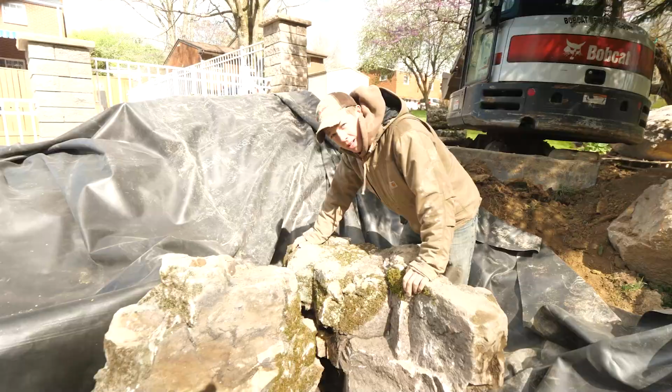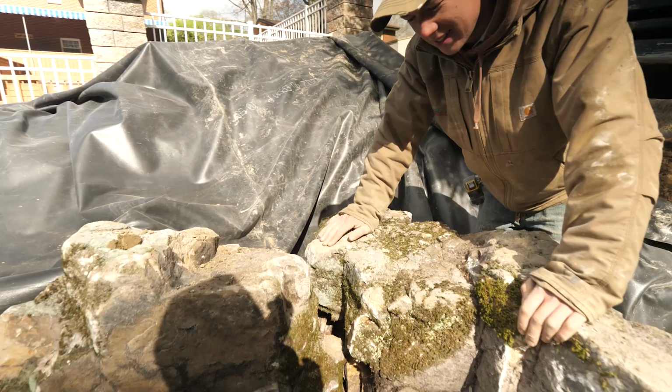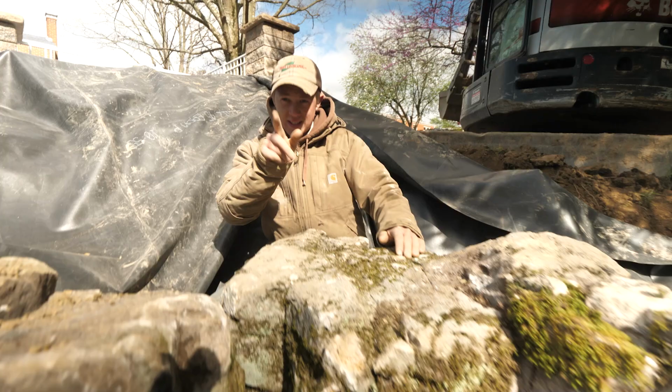What do you think is my favorite thing about this rock combination right here? Deej, what do you think it is? Moss. Well, that's really cool, but that's not it. Deej, what's your favorite thing about this rock combination? They match very well. That's exactly what I'm talking about.